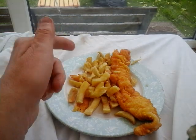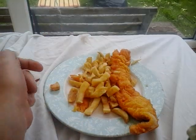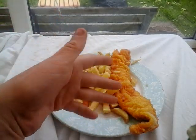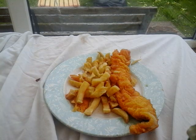Well, this is your traditional English seaside fish and chips. Got cod there and chips. You can have all sorts of sauces though. You can have tartar, you can have brown sauce, you can have red sauce, salt and vinegar. But I just thought I'd share my dinner with you today because I'm extremely hungry.